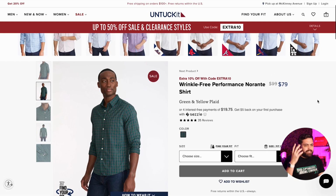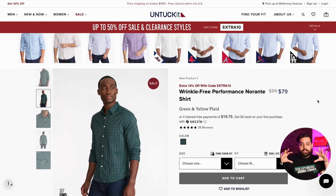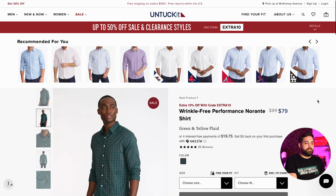And if you're wondering how the heck do you get 3D renders, there are cameras out there that you just put the product in, and it rotates automatically and does it for you. So you don't have to do too much. So anyways, I just wanted to show you that little bonus for UNTUCKIT and their 3D renders for the products.